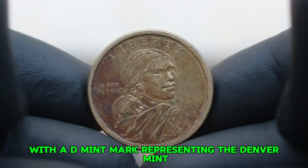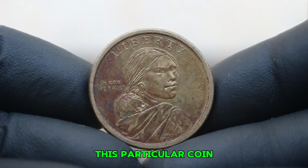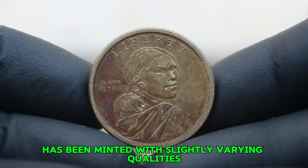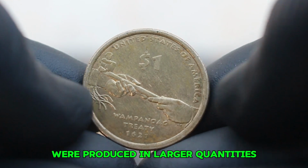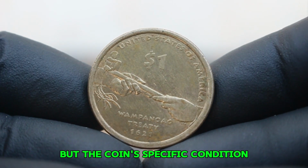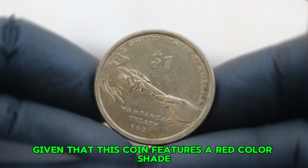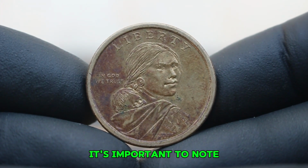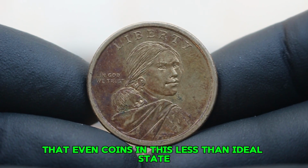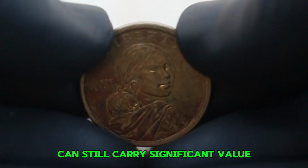history. With a D mint mark representing the Denver Mint, this particular coin has been minted with slightly varying qualities, and it is known that the 2011 Sacagawea coins were produced in larger quantities, but the coin's specific condition is what defines its value. Given that this coin features a red color shade and is in dirty condition, it's important to note that even coins in this less-than-ideal state can still carry significant value.